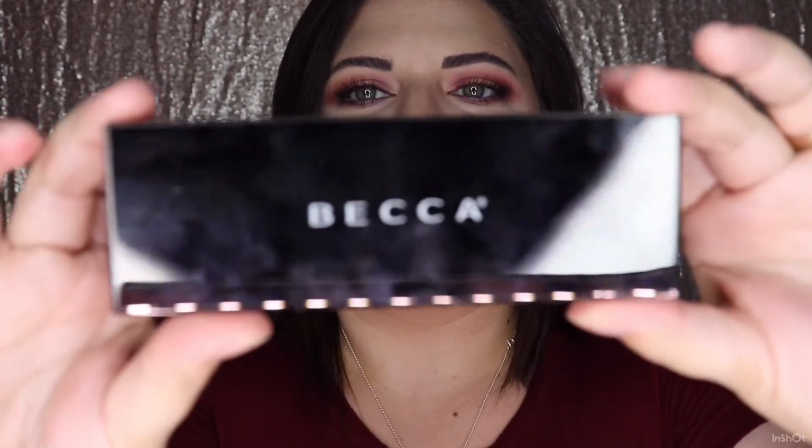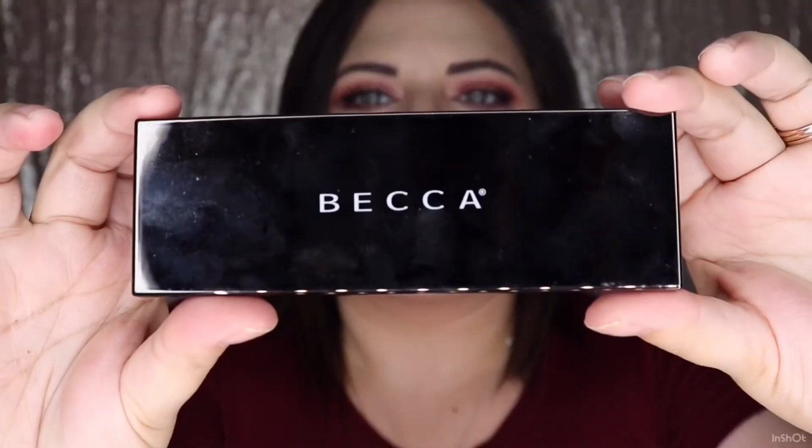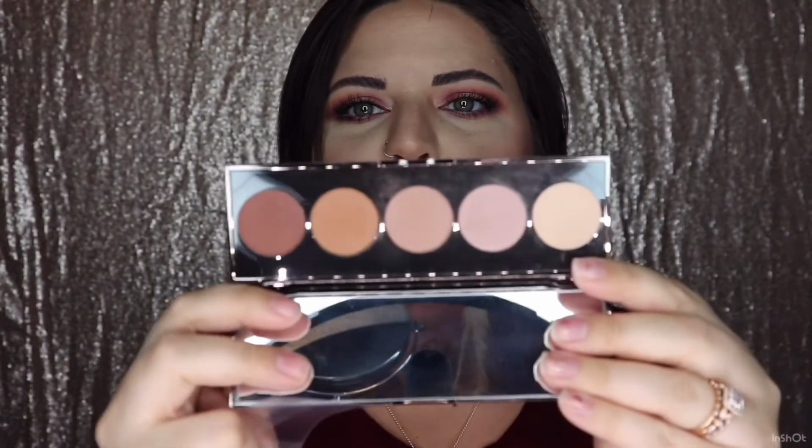But last but not least, I have a couple Becca palettes. I don't have a lot of them, but I do have a few. So starting with favorite, I have the Ombre Rouge Eye Palette. It looks like this. And it's just a really good neutral warm tone palette. Nothing special, but it is my favorite out of the Becca palettes. Like I said, I don't have very many.